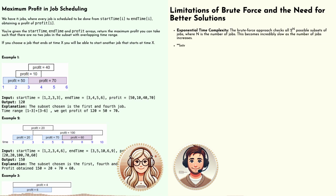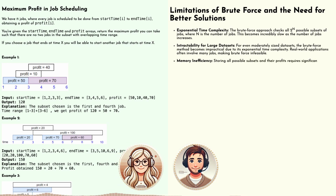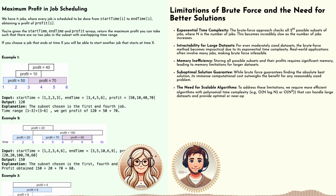And the first approach that might come to mind is the good old brute force method. Ah, yes, the classic try everything and see what sticks approach. Exactly. In this case, brute force would involve generating every single possible combination of gigs and then calculating the total profit for each combination. The combination with the highest profit wins. Sounds straightforward enough, but I have a feeling there's a catch.